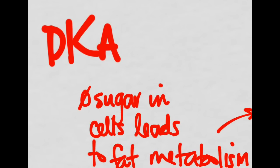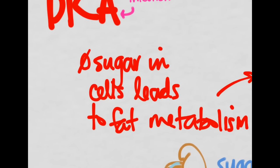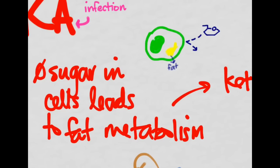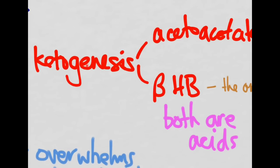Well, usually something causes a big spike in the sugar, and it can be that they are non-compliant on their medications, or maybe they have an infection or some other stressor, and what that causes is an increase in those counter-regulatory hormones, and ultimately what this causes is the inability for sugar to get into the cells because there is no insulin, right? And so with no sugar in the cells, then these cells need to start to rely on mobilizing their fat for energy. So we get fat metabolism. And this fat metabolism is the ketogenesis that we see.